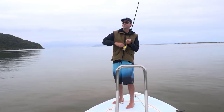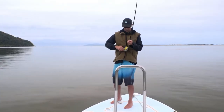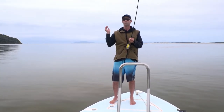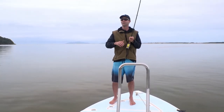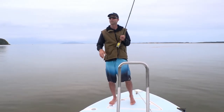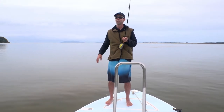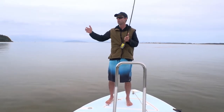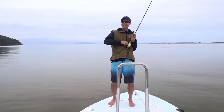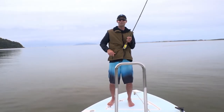Now, all we're doing at the moment is sitting in what you'd call an ambush spot, and Clint's just picked it out of all the ledge area along here. He's picked out this spot because it just had the best combination of current movement and edge. It's a spot where predators will come along and stop here for a feed, and if you just put a fly in the right spot, stands to reason it's going to get belted.